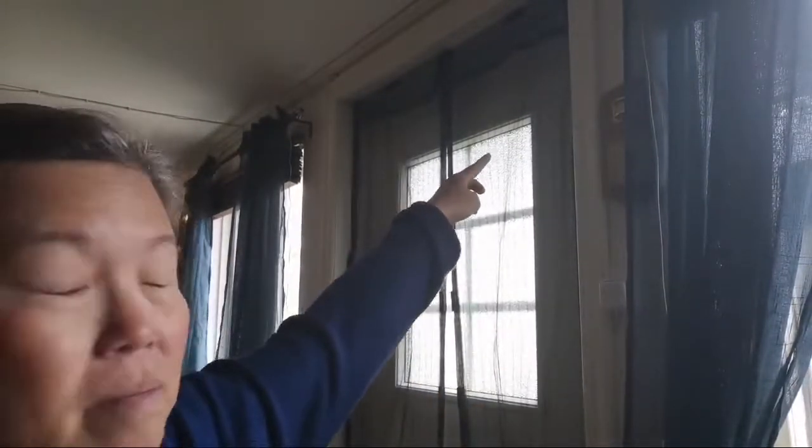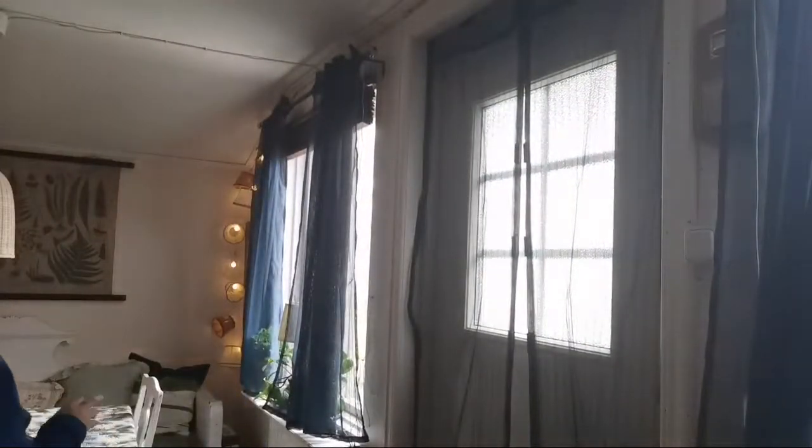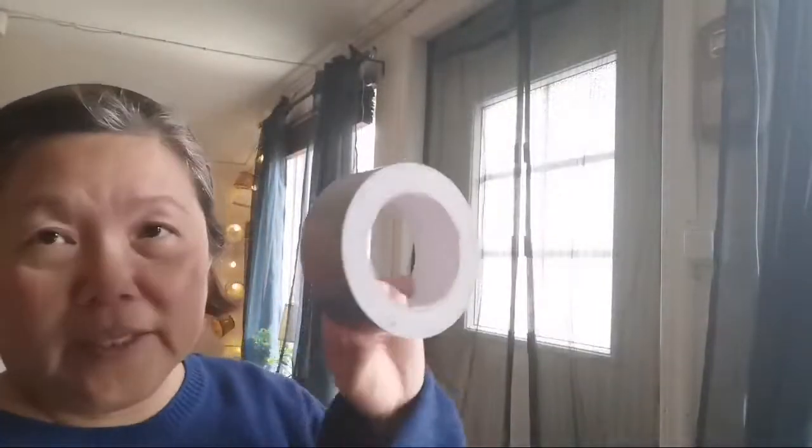Another thing I thought about is using the insulation method. As you guys can see, this is the door that we have. I currently use a mosquito net to cover it. If you want to insulate the door, you can get this kind of silver tape, or some people call it masking tape, was it masking tape? Anyone know? So what you do is seal this whole door from the outside.